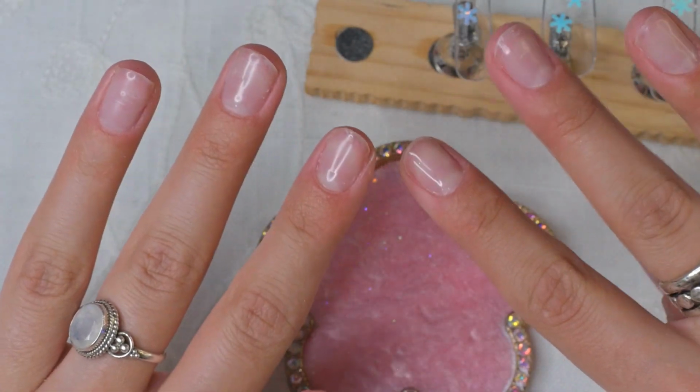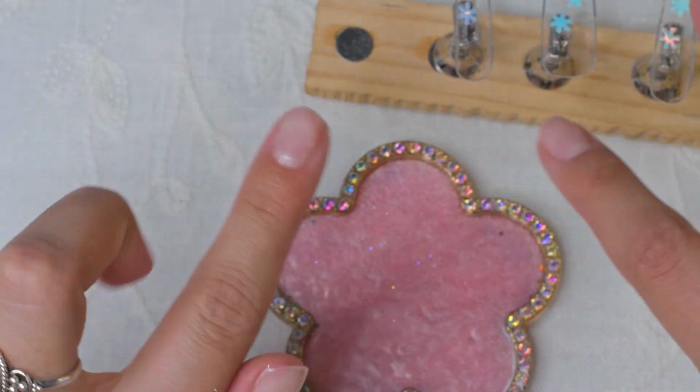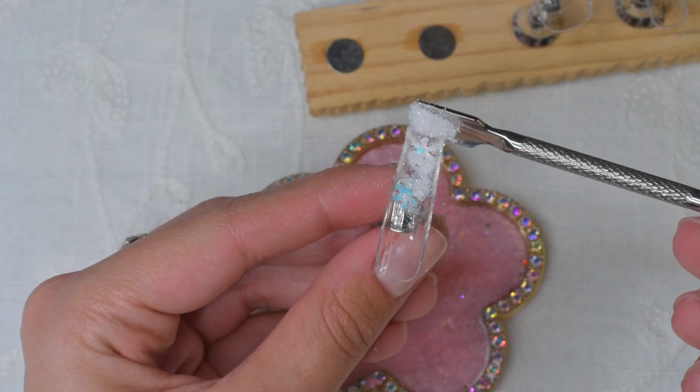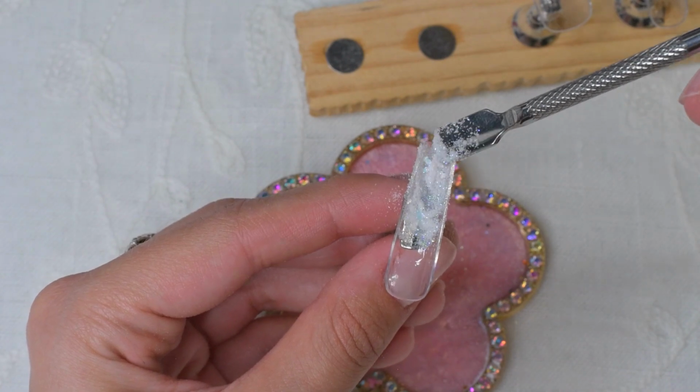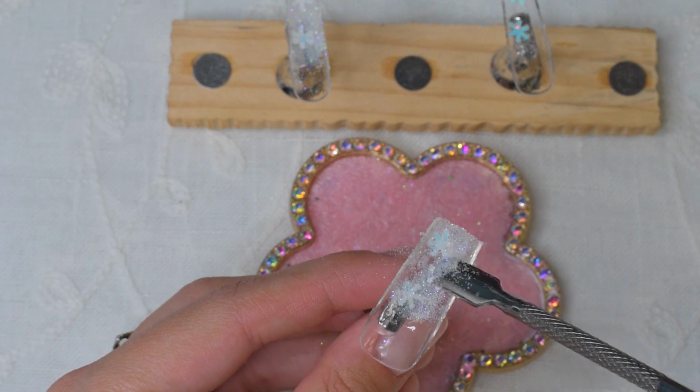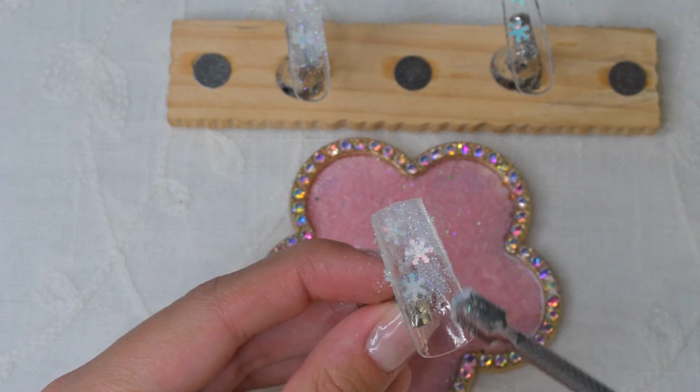And since that one turned out pretty well, I'm just gonna continue doing the exact same process for all of the rest of these. So sprinkling on the embossing powder, fine glitter, whatever you wanna call it, and then curing that, and then putting a layer of the decoration sealing gel over that.